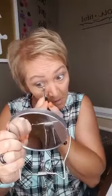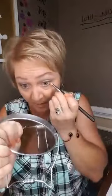So people that tend to have a couple different colors going on in their eyes, they can really manipulate that with their eyeshadow color. All right, and I'm gonna run this brown under here just to kind of soften up that liner.